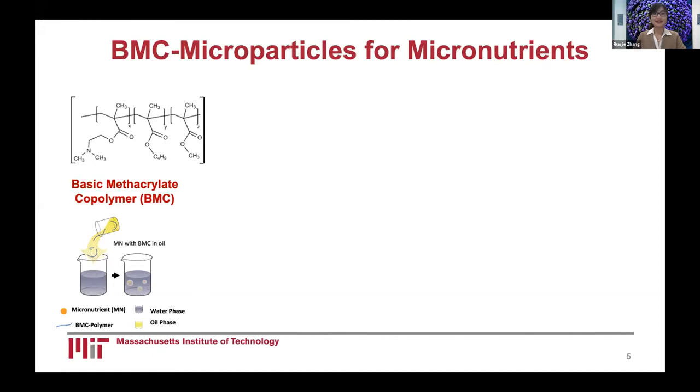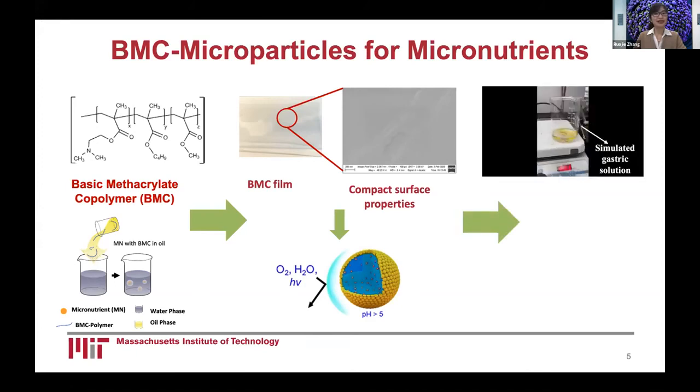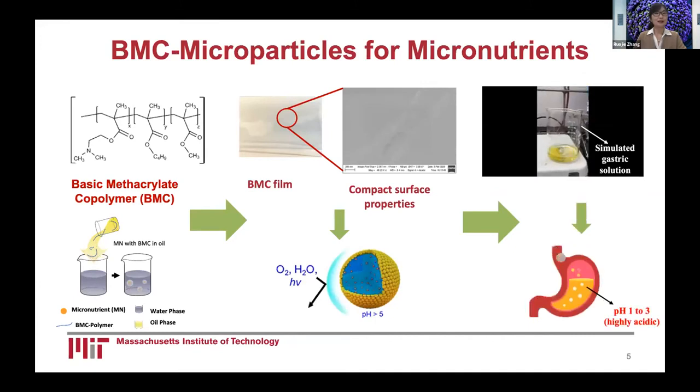BMC is a polymer encapsulant that has historically been used in nutraceutical and pharmaceutical products. It can form a very compact structure on the surface of the microparticles, providing a moisture barrier and high refractive index surface that can protect the encapsulated micronutrients against heat degradation and UV radiation. BMC also has the property to quickly dissolve at low pH. Therefore, the solubility of the BMC enables the microparticles to rapidly dissolve and release micronutrients in the stomach, which has a high acid condition.